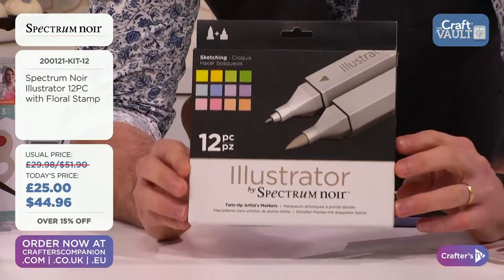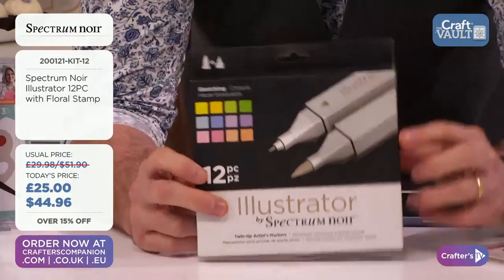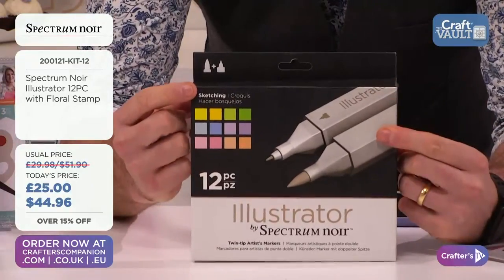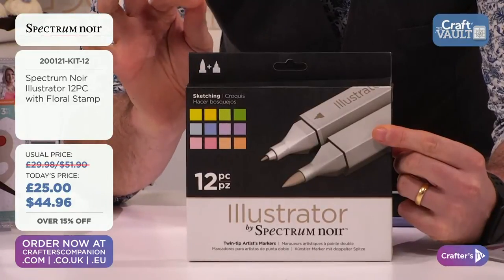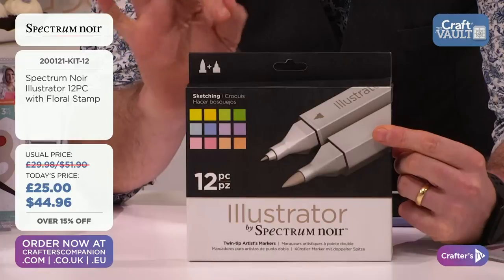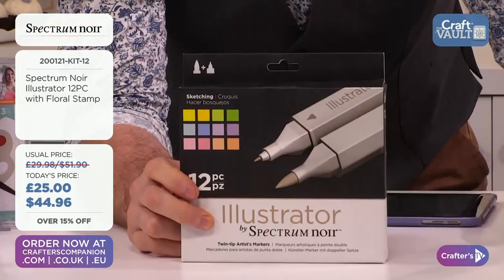If you want to get into your blending, these are absolutely perfect. Alcohol based, of course, and as you can see, double ended as well. So you've got your kind of fine tip, and then you've got your more sort of thicker end as well, if you want to get bigger coverage with these. $24.99 is what those are worth.